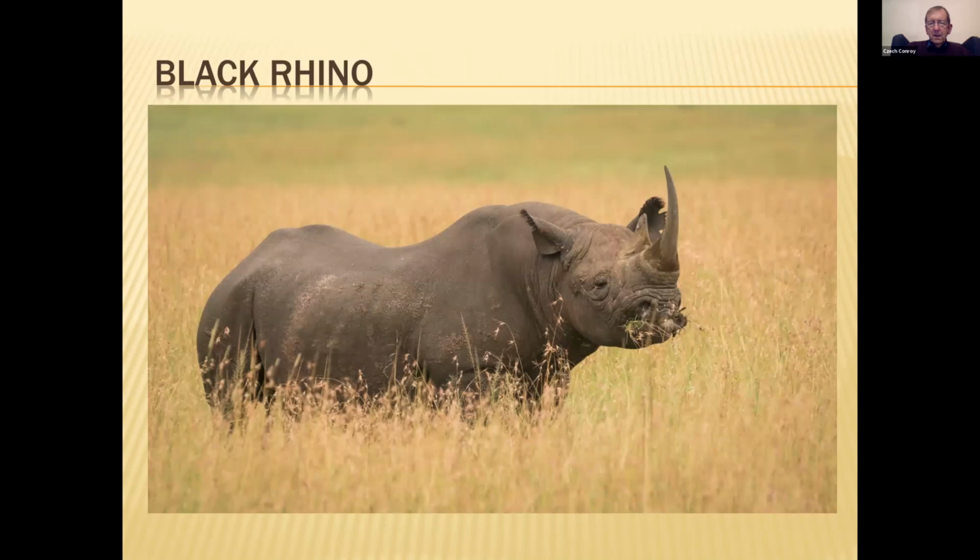This is a black rhino, and some of the animals in the Mara where you don't have huge numbers, and the ones that are valued more by conservationists because their status is threatened. Individuals are often named. So this one happens to be called Kuntai, K-U-N-T-A-I.